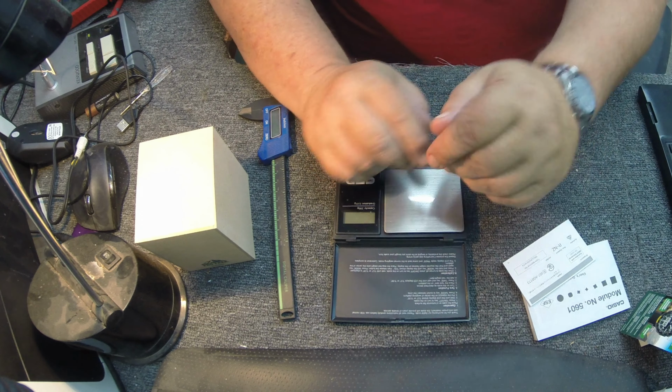What else do we got here? I think that pretty much covers it. I pretty much flew through all the different functions. I mean, obviously you can see it's an analog with a digital. Really good looking watch.